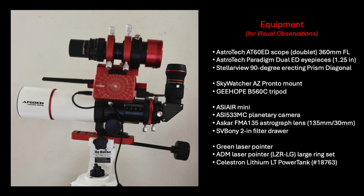Admittedly, this is a fairly small telescope for visual astronomy, but I wanted to travel light. It is a doublet design constructed with lenses made from FPL53 and lanthanide glass. It's good quality. Under Bortle Class 4 skies here in Izu, it provides nice wide-field views of the heavens.